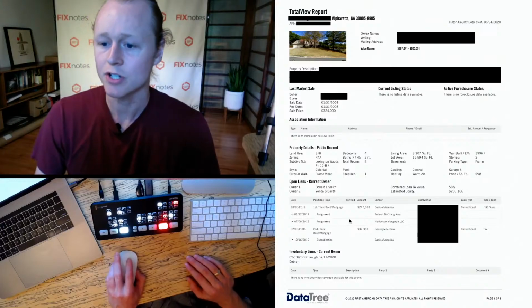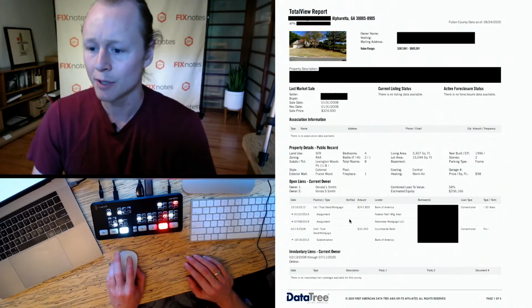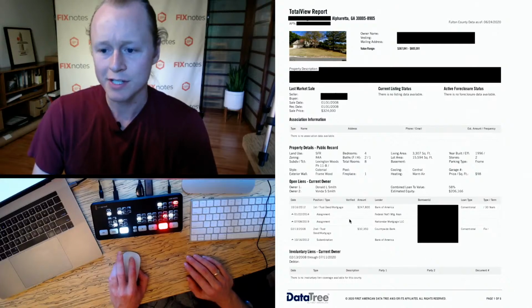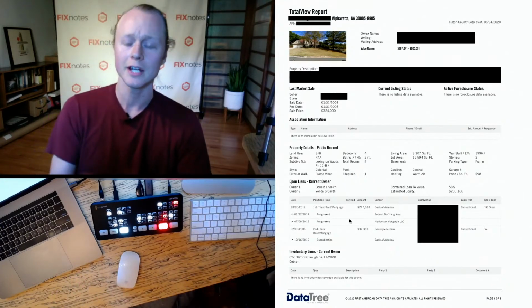And then we see a first position loan on top of us. In front of the second position loan is a $247,000 Bank of America first lien. Trust deed, mortgage, a deed of trust and a mortgage are the same thing. It's called the security instrument.